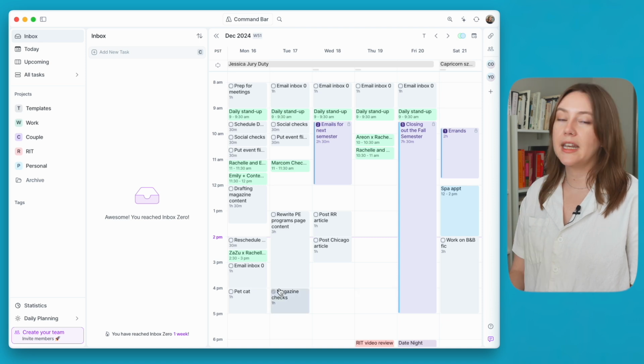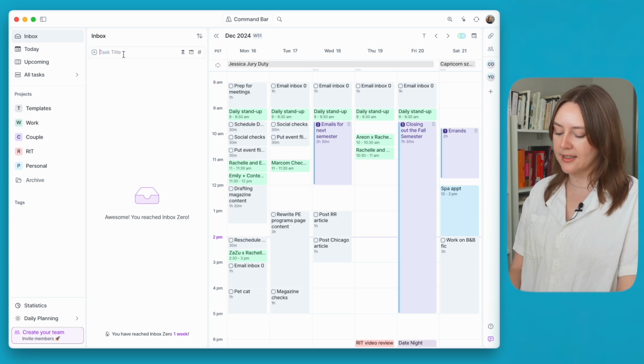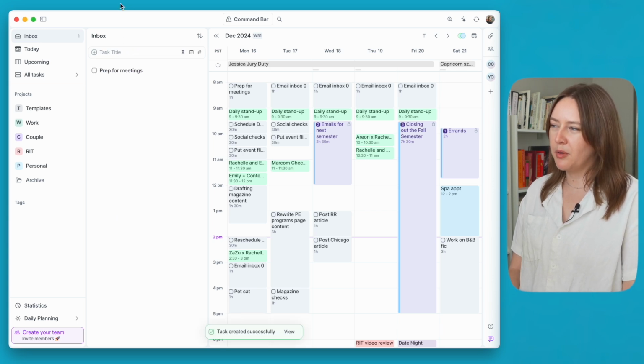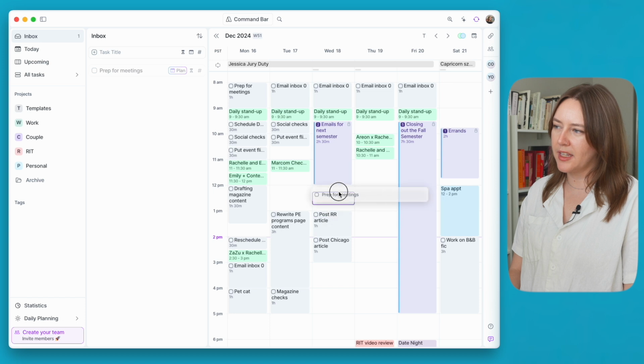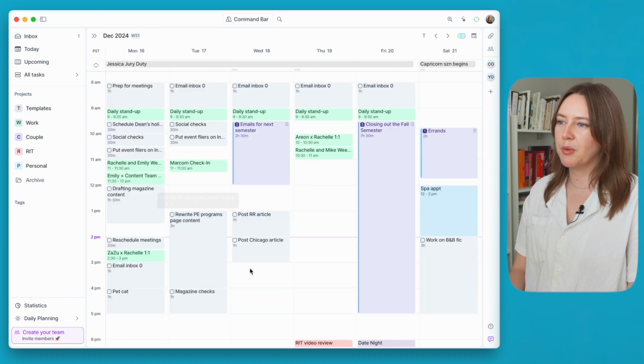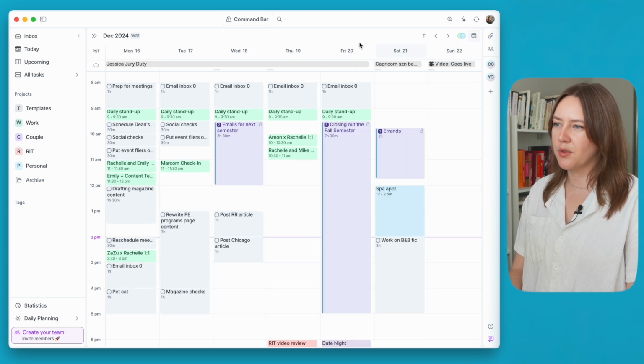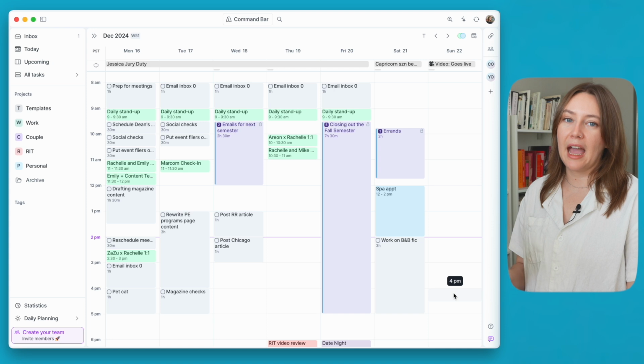Now, within ACA Flow, you can see the calendar on the right-hand side and your task list over here on the left-hand side. Like, for example, I could add a task, prep for meetings, boom, it would be a task, and then I can drag and drop it on the calendar. But we're not really gonna be doing that for this video, so I'm gonna go ahead and put it back. We're just gonna be working right within the calendar itself. I'm gonna make sure it can show the full days of the week. And let's get started planning our routines.